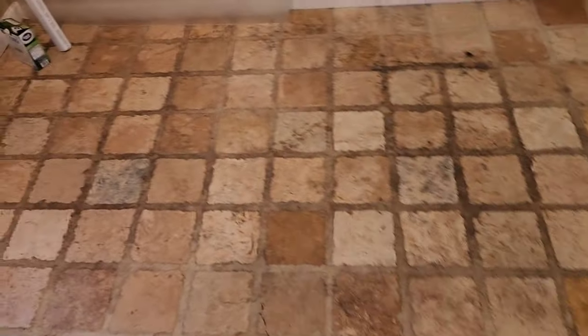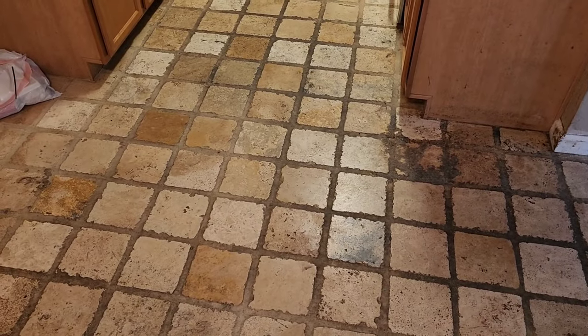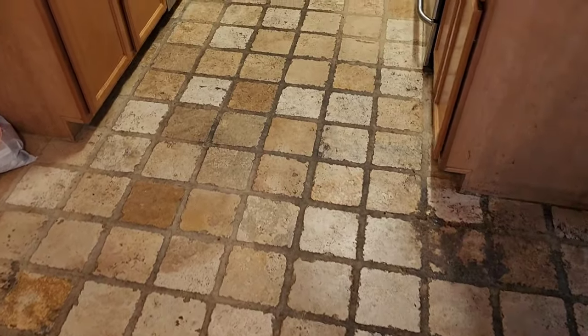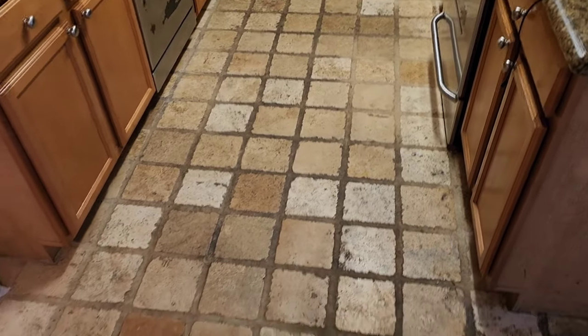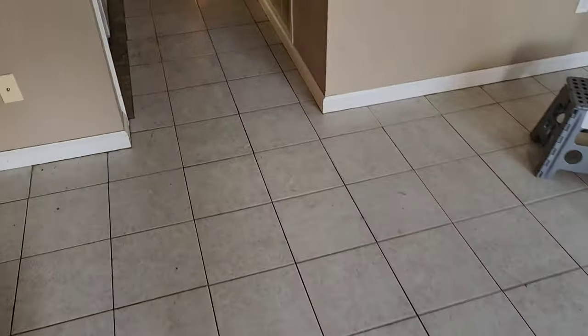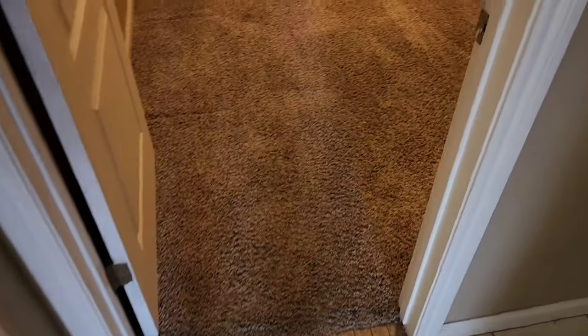So I wanted to show you guys this because there's many jobs where some people are like, why didn't you just replace the carpet? Like, why would you clean that? And you know, a lot of times it's the landlord or the owner of the property that's selling it or buying it. You know, they made that decision. They wanted to hold on to it for now, for who knows what reason. There's always a different reason. Maybe they're selling the property.